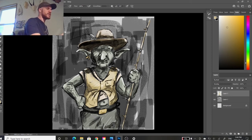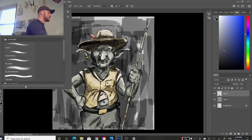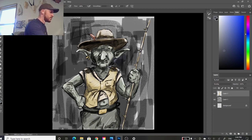Alright, he's starting to look pretty good. Feather in his hat, may as well make it interesting. There we go. It's a pretty good start. He's looking pretty neat. Background color, I'm thinking like an almost ultramarine blue. Because I got so much texture back there already, I can probably just go and airbrush it on.